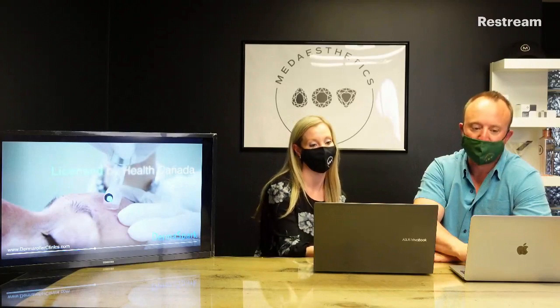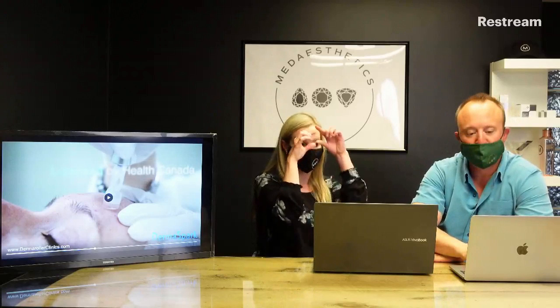The client is enjoying her treatment, and you can see she's nice and relaxed. She's had the numbing cream applied, so the procedure itself is very well tolerated. It feels more like vibration as opposed to pain. And we start typically on the forehead and work our way down? Yeah, we always start at the forehead. We do that area, then we work our way down the center of the face and then to each of the cheeks.